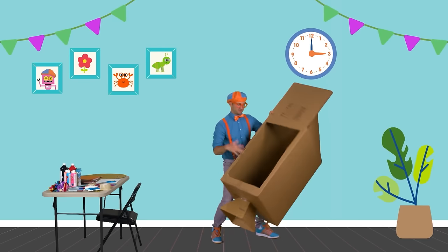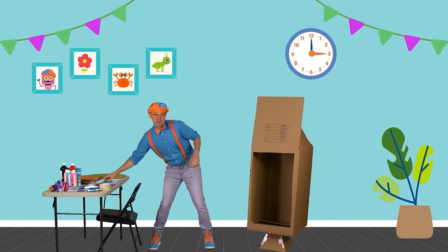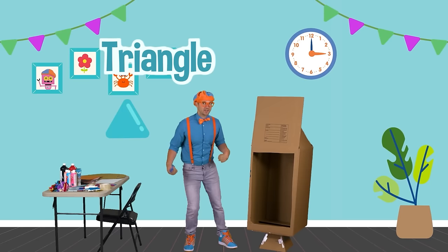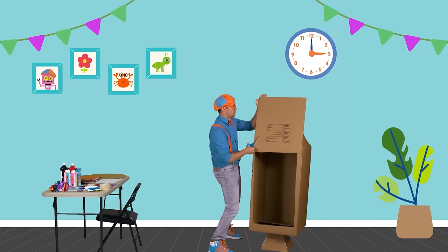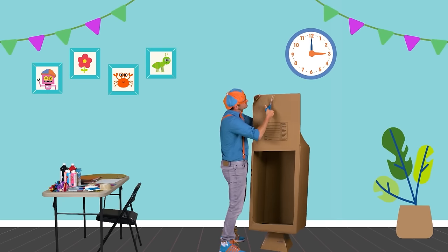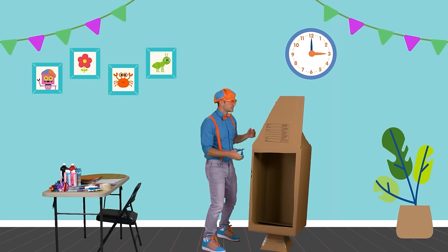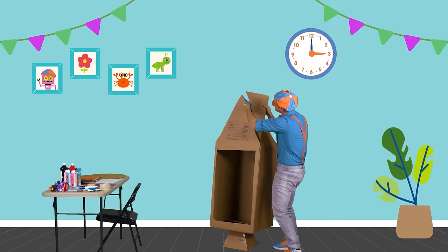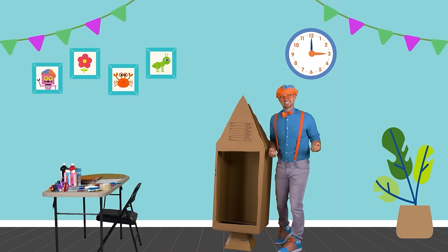So, now that I have my window, I can put the cardboard box, well, it used to be a box, now it's a rocket ship, up. And do you see this? This is a square. But we actually need to make it a triangle. So, let's take our scissors. With your parents' grown-up supervision, you can cut this nice and carefully. Okay, one side is done. And now we need to do the other side. Here we go. Look at that. It used to be a square, but now it's a triangle.